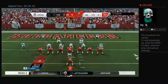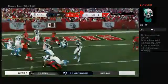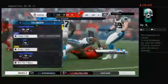Now Jones. And the hole closes quickly here. He can fight only to about the 4. It's a gain of a couple, and it'll be 2nd and goal.